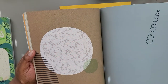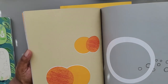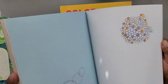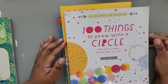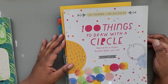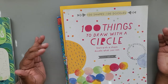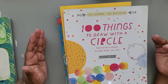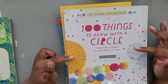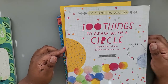This is not what I was looking for. Even if it was, the color scheme is very dull. You're supposed to use this book for doodle inspiration. Yeah, this wasn't what I was thinking it was, and I'm going to put that on me. I saw 100 doodles and thought, oh, it's going to be things you could do with circles. I didn't see where it says start with a shape and doodle what you see.